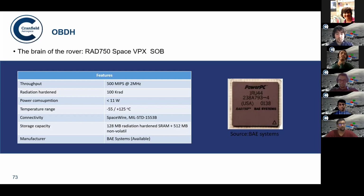It also has enough radiation hardened memory for our purpose in order to store code and execution data, and also to store scientific data with a non-volatile memory. In order to guarantee the fault tolerant aspect, two onboard computers like this are going to be placed on the rover. They are not working at the same time, but in the case that the main one has a critical failure, the other one will take control of the situation.